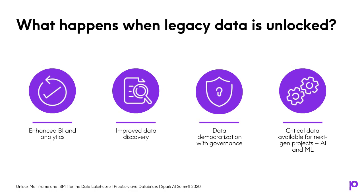And this is vital. Again, your decisions and your business insights that are based on data are only as good as the data that's feeding those insights. And having that clear line of sight is really, really important when unlocking that legacy data. And then again, like we've spoken about, once you've really harnessed all of the data at your disposal, you're actually able to fuel more projects based on it.